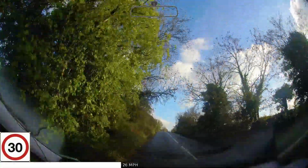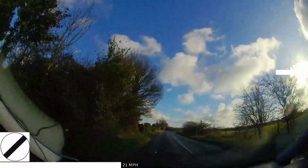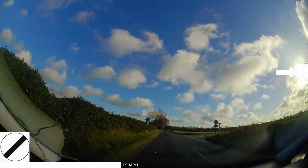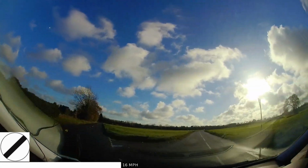Take the next road on the right. This is the national speed limit sign. This sign, however, means end of goods vehicles restriction. They look similar at a glance, but don't be seeing this in a built-up area and think you can go at 60.